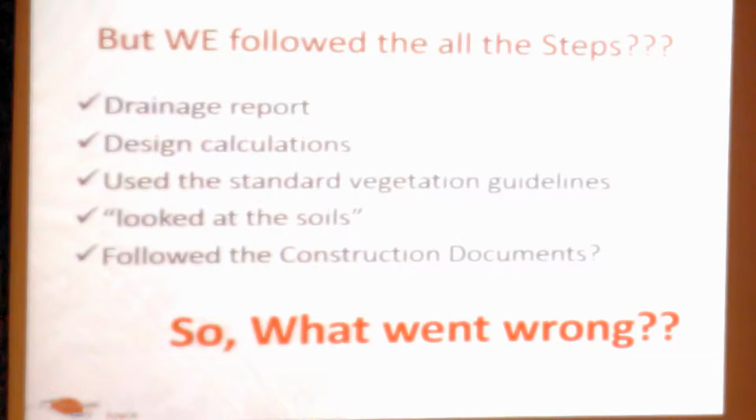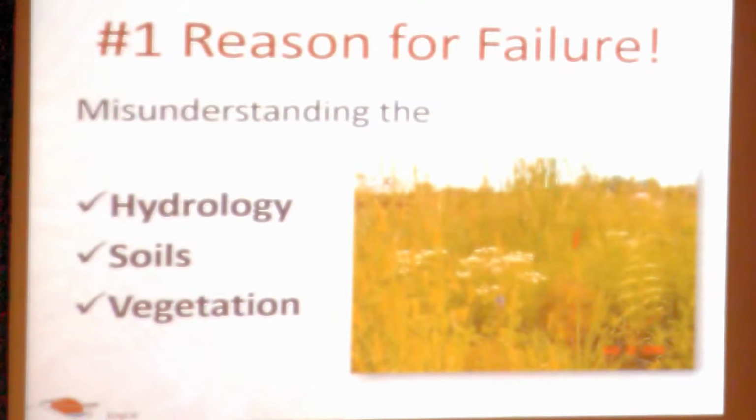And what I found is that the number one reason for failure is that there wasn't a good or an adequate understanding of the hydrology of the soil and of the vegetation. There wasn't a good understanding of how a natural system works. And we find this in BMPs and in our wetland mitigation sites. If there's not a good understanding of the soils, if there's not a good understanding of the hydrology, then the plants don't get established. Then it's doomed to fail.